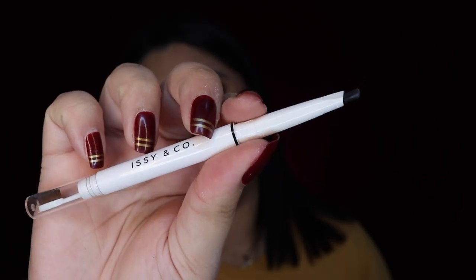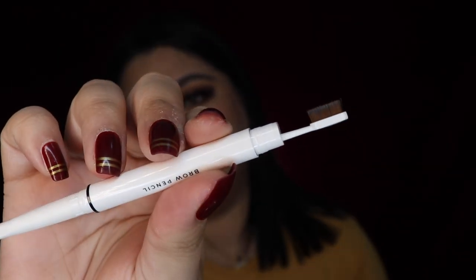It's a retractable pencil. And then on the other end, they have this paddle brush going on. I'm not the biggest fan of the paddle brush. My opinion on the paddle brush is it's not entirely pointless or whatever.